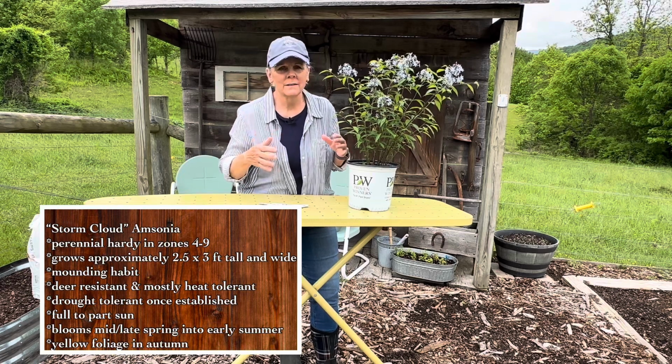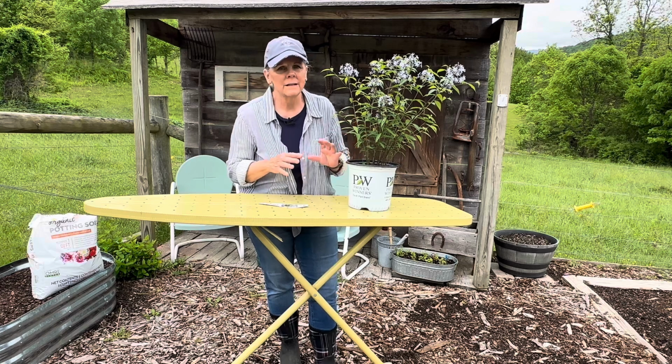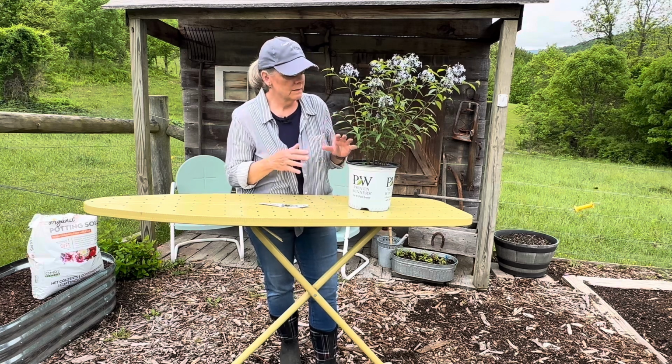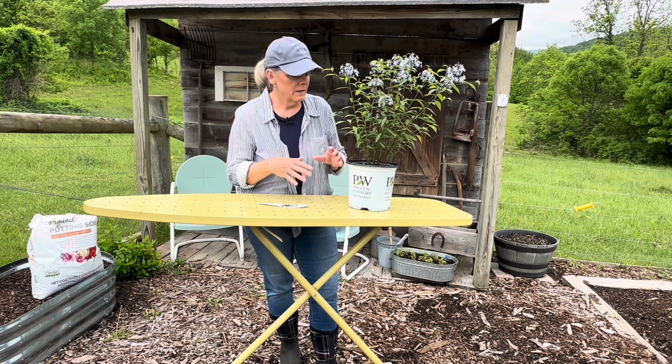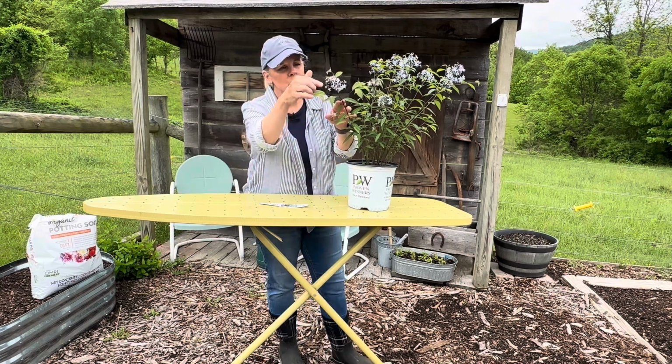It is deer resistant. It's adaptable to several different types of soil. It's not really fussy about the soil. So this is a great perennial to have. It blooms late spring to early summer. You can see here the wispy little blue blooms on it.